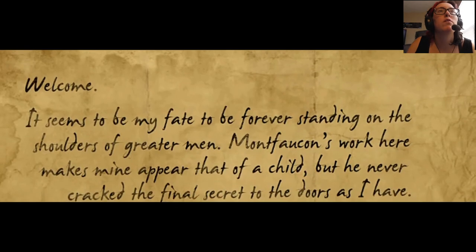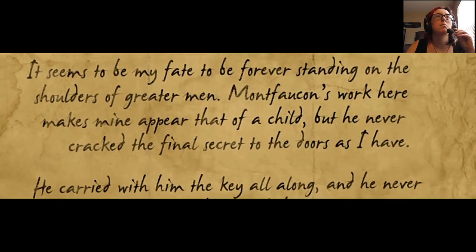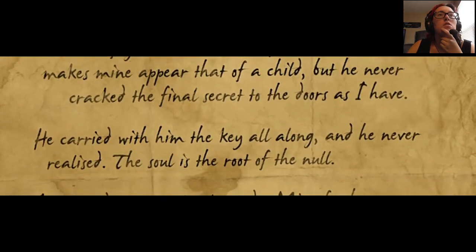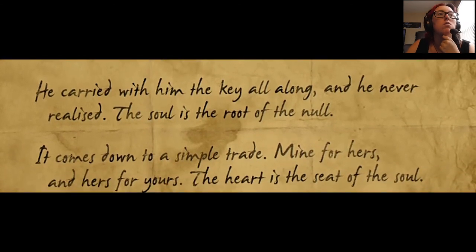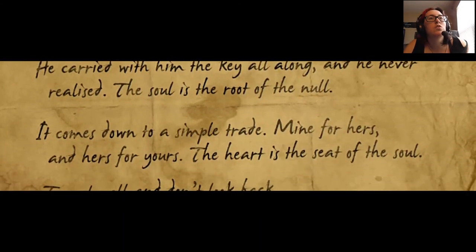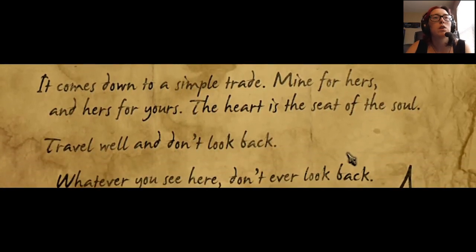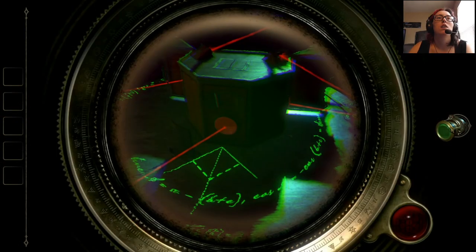Welcome. It seems to be my fate to be forever standing on the shoulders of greater men. Montfaucon's work here makes mine appear that of a child, but he never cracked the final secrets to the doors as I have. He carried with him the key all along, and he never realized the soul is the root of all null. It comes down to a simple trade, mine for hers and hers for yours. The heart is the seat of the soul. Travel well and don't look back. Whatever you see here, don't ever look back.